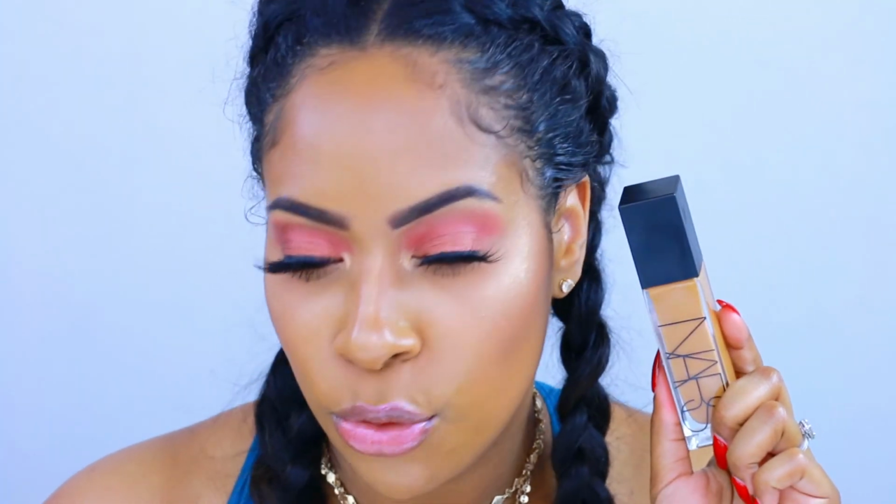I did a review last week on a drugstore foundation, so if you haven't seen it, go ahead and check it out. It's the Maybelline 24-Hour Wear Foundation. Comparing it to the NARS Radiant Longwear Foundation, I do like the NARS better because of the color match and also the staying power. Yes, the Maybelline stayed on and looked pretty great after a full day's wear, but I feel like I looked a little bit more oily after I wore the Maybelline foundation for 8.5 hours. This one just looks so much more smooth and radiant.